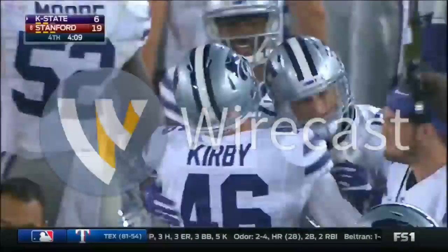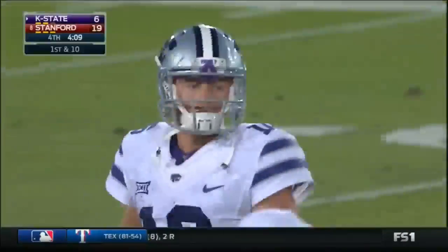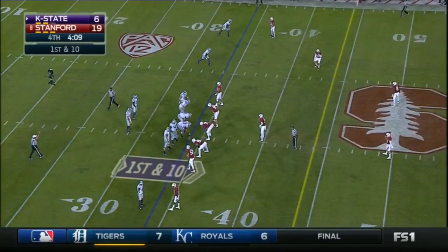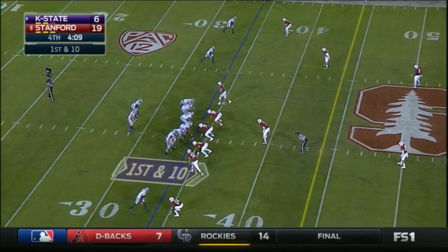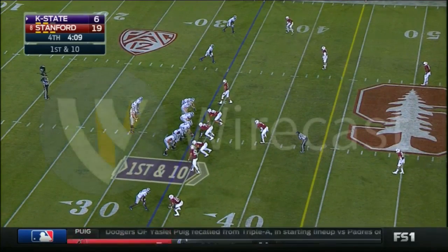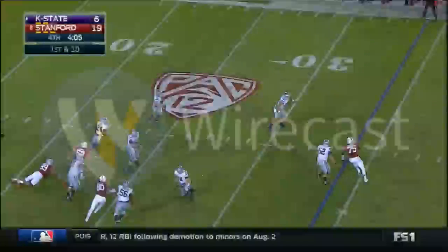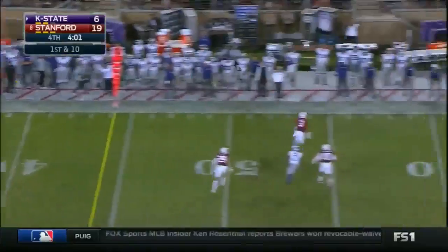Welcome back to FS1 College Football, presented by Geico. Stanford Stadium here in Stanford, California. And the Cardinal ranked 8th in the nation, leading Kansas State 17-6. First down and 10 at the 29. Christian McCaffrey back on the field. And they'll give it to him running left.